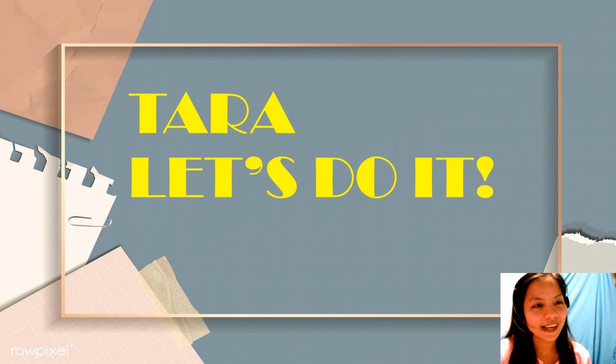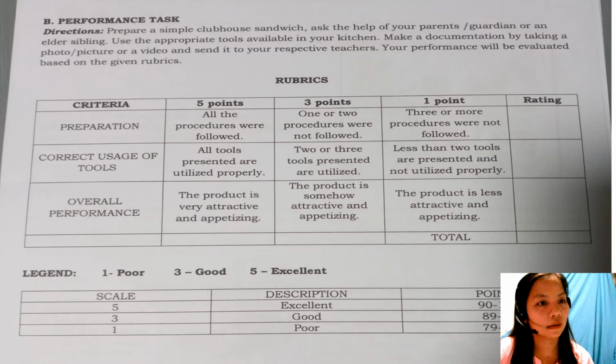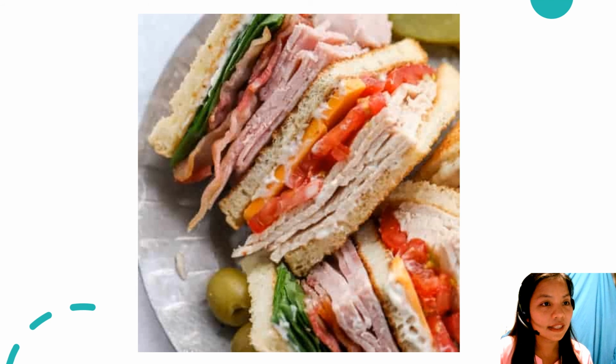Welcome to Tara, Let's Do It. This is a portion wherein performance tasks will be explained. Okay, your performance task for week 1 is to prepare a simple clubhouse sandwich. This is an example of a clubhouse sandwich. You may add your secret ingredient to make it more delicious and yummy.